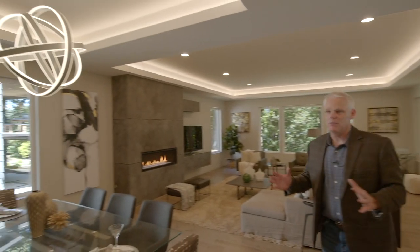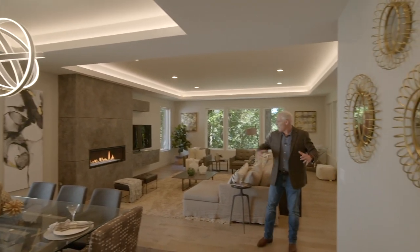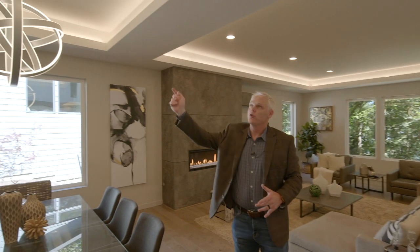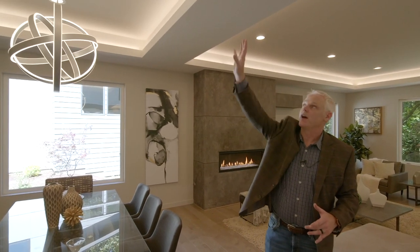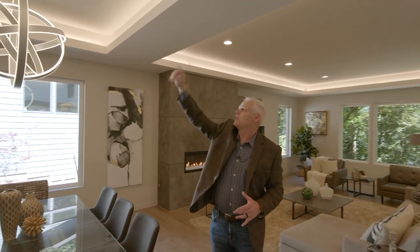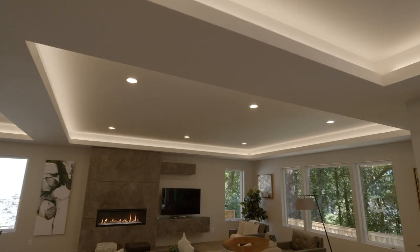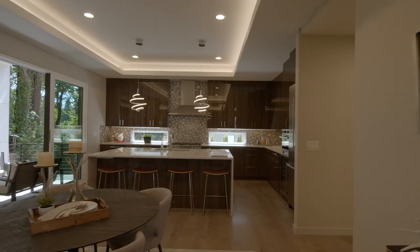So how he explained to me is this wide open concept, but what he did was he divided each room by using the drop ceiling, right? So he has like the ceiling with the lights, and that's the dining. This is the family, and then this is the kitchen, right? So he has it separated by lights.